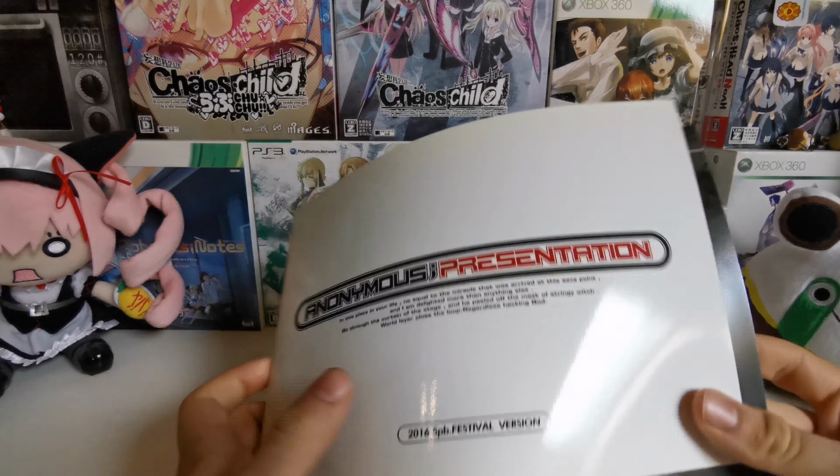Main character. Or maybe he is the main character, because they said that the main heroine was Momo. Huh. Look at that, though. I think that's a very cool way to show off your new project. I guess these are all the side characters.